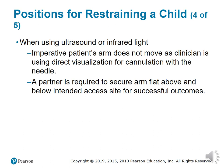When in doubt, if you have a child where you just cannot find a vein, you're not feeling one at all, we can use either ultrasound or infrared light. We have talked about those. Those are the vein finders. Sometimes we use those in class. It's a light that you place on the patient that'll give you a visual of where the vein is.